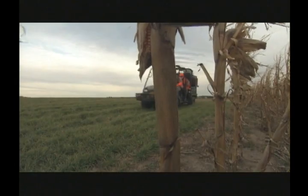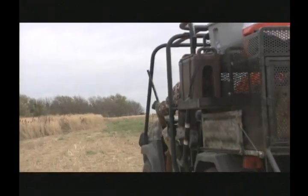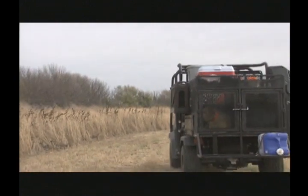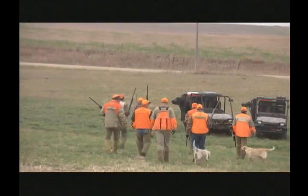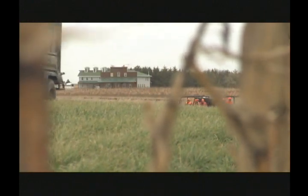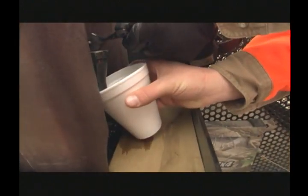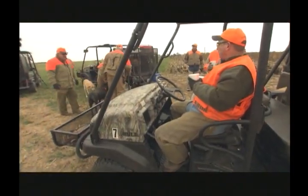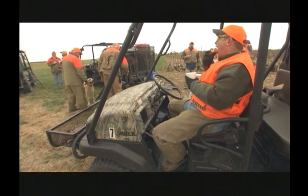I think the advantage we've got over a lot of the other places is the way we transport the hunters, and we hunt on the place. We don't put them on a school bus and haul them down the road 5 miles, or haul them all over. We've got these mules that are built by Kawasaki. They're 4-seated. We can put 5 people in them. We've got dog boxes in the back. We've got coffee pots on them. We've got coolers. We can just go out and they can have a nice, peaceful experience. You can go as fast as you want to go.